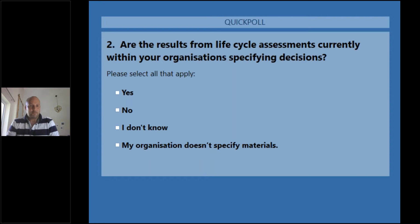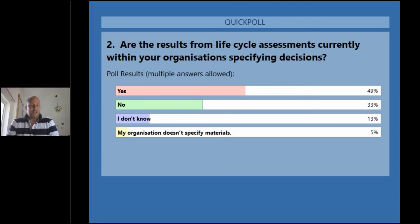Drum roll. Great, positive news. Almost half of all organizations here have responded yes to having that ability. So yeah, that's good news. 33% no, 13% don't know, and 5% organisations don't specify material. So good to see, with more work to do, I think.